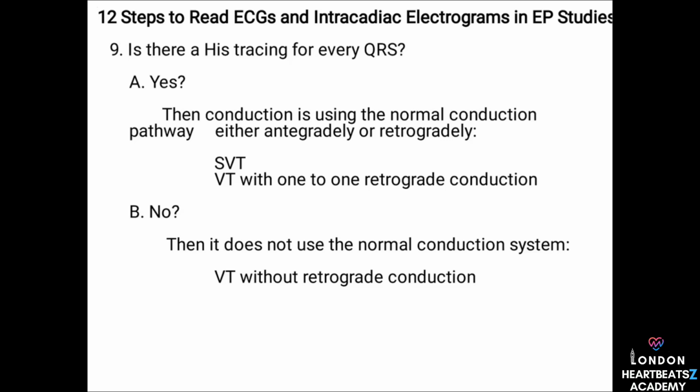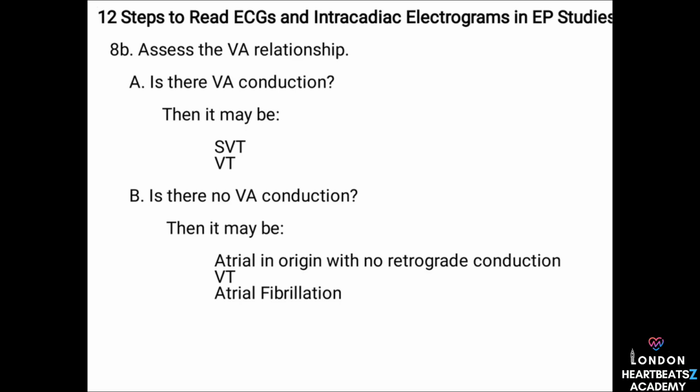What if it's not regular? If the AV relationship is irregular, that means there's something disrupting the normal flow. Could be VT, where the ventricles are taking over, atrial fibrillation, where the atria are just a mess, or Wenckebach, that heart block, where some impulses are getting blocked. Got it. So the AV relationship tells us if the signal is following the rules or breaking them.